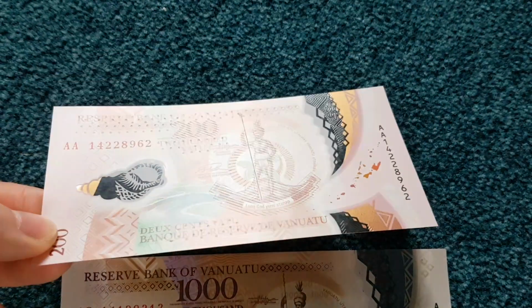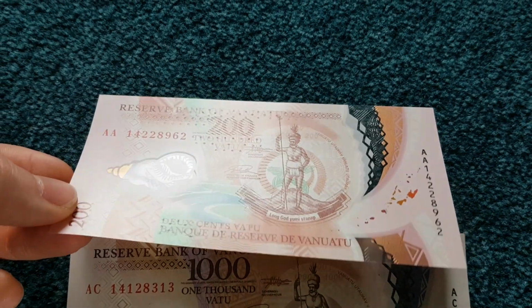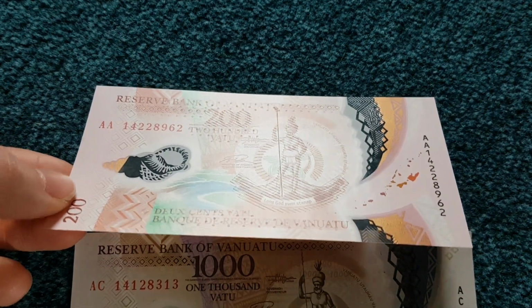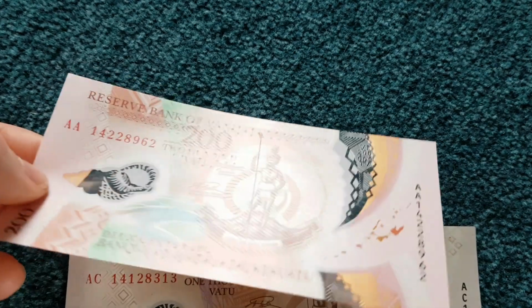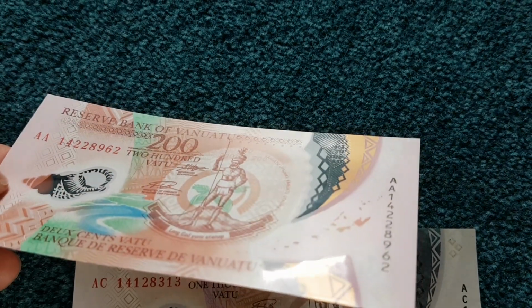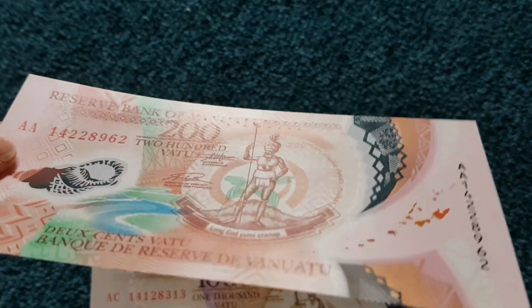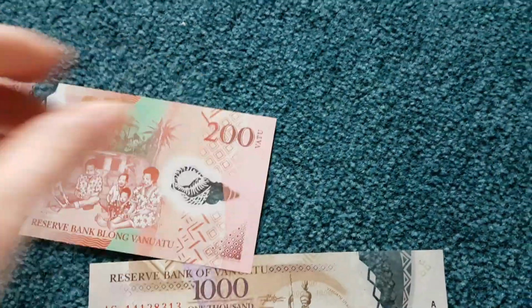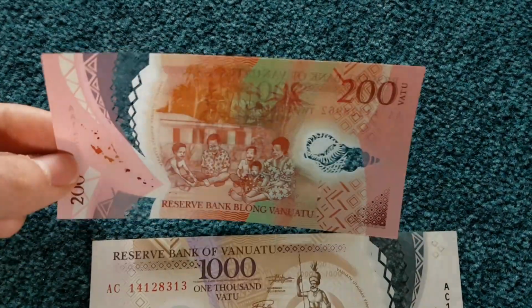Talking about the notes themselves, they have some common security features of polymer notes, which are maybe to this day not even the most exclusive, the most recent, the most modern. Now you have the see-through window, you can see stamped-in marks, which you can also recognize here. Color shifting ink. But then that's about it.